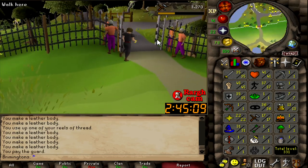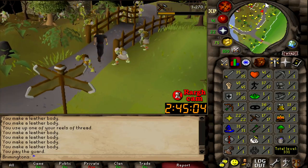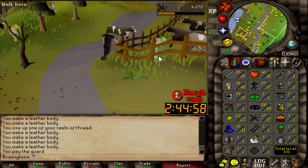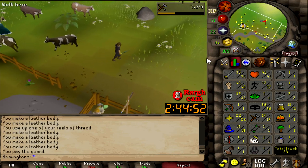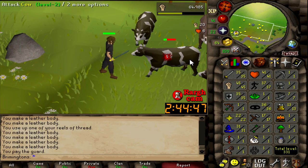Now the XP kept shooting up with the leather bodies I can make now. It's 25 XP at level 18. I can get 27 XP per cow killed. So yeah, we're slowly chipping away at it. It should be relatively quick from this point forward. We'll also probably get, at least I hope we'll get, 46 strength in the meantime as well. The XP is absolute garbage here, as one could expect.